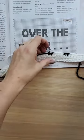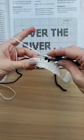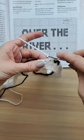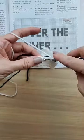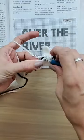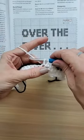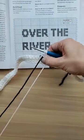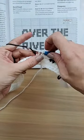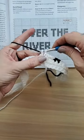So we are ready to do our next 4 single crochets with our white. 1, 2, 3, and we stop on our 4th, pull this forward, and then, oh, I got a fuzz ball. There we go. And then yarn under.